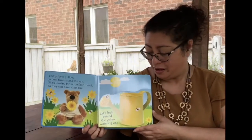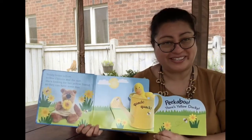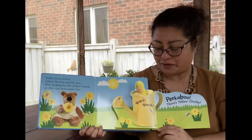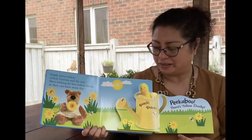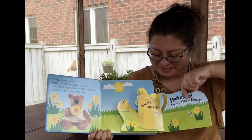Are you ready? Peekaboo! Quack, quack! There's the yellow duck. There's yellow ducky here. See? Quack, quack, quack. And there's the yellow watering can. And what else is yellow? There's a yellow sun and a yellow bumblebee.